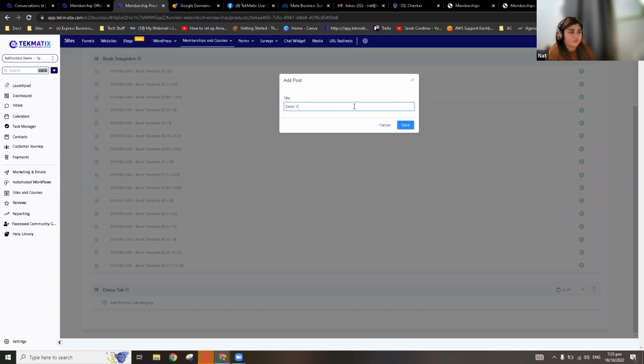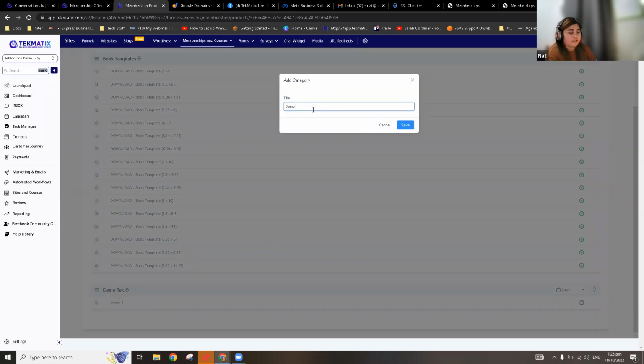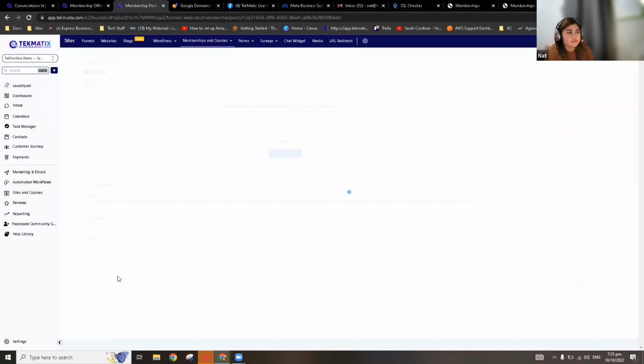So let's do demo one as a sub post. And then from that, you can do a subcategory, which is basically demo 1.5. So yeah, for the visual, this is how it looks. The post would be like this, the main thing right here, and sub posts would be just these small bullets under your post. And let's click on the post to actually do some stuff in there.